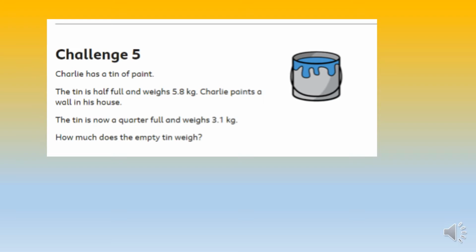So can you work out how much a quarter of a can of paint weighs? Will you be able to calculate how much an empty can of paint weighs if you know how much a quarter is? Remember, there's only a quarter left. See if you can find out what the empty tin weighs.